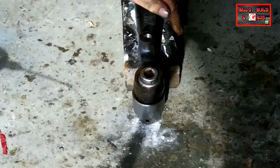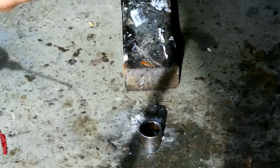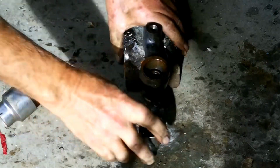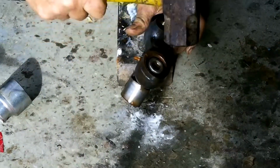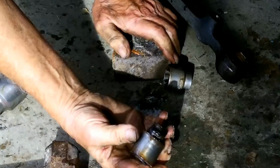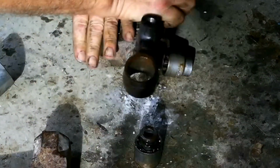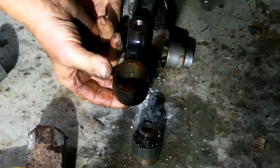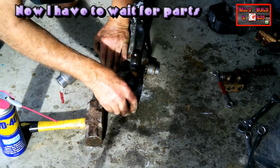A few more hits. There you go, bush removed. The good thing is the bushes that go in are two-piece. They just slide in. They're not made like this, they're made differently.